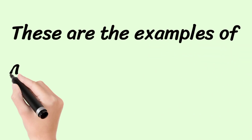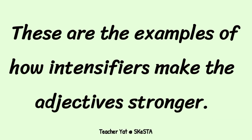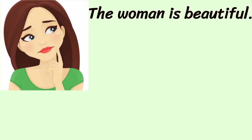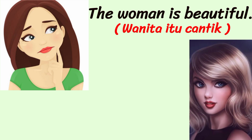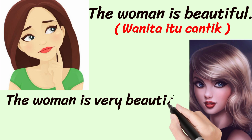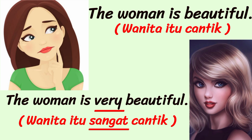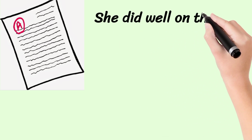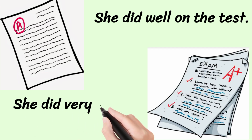These are the examples of how intensifiers make the adjective stronger. For example, the woman is beautiful. Wanita itu cantik. If we are using the intensifier, it will become: the woman is very beautiful. Wanita itu sangat cantik. The second example is: she did well on the test. If we are using the intensifier, it will become: she did very well on the test.